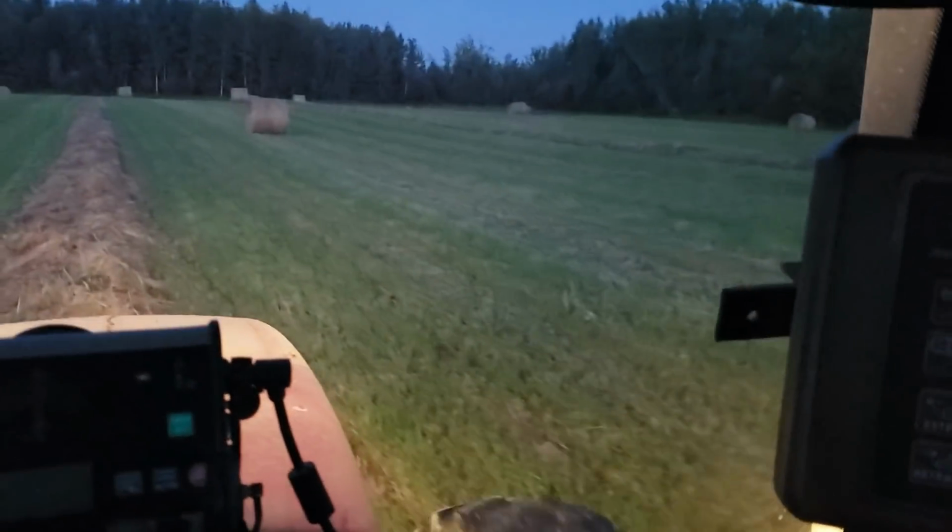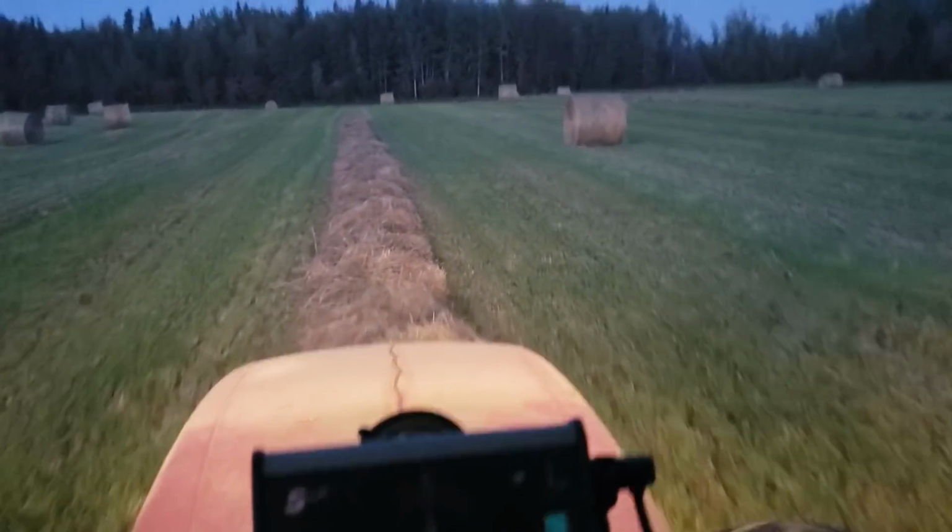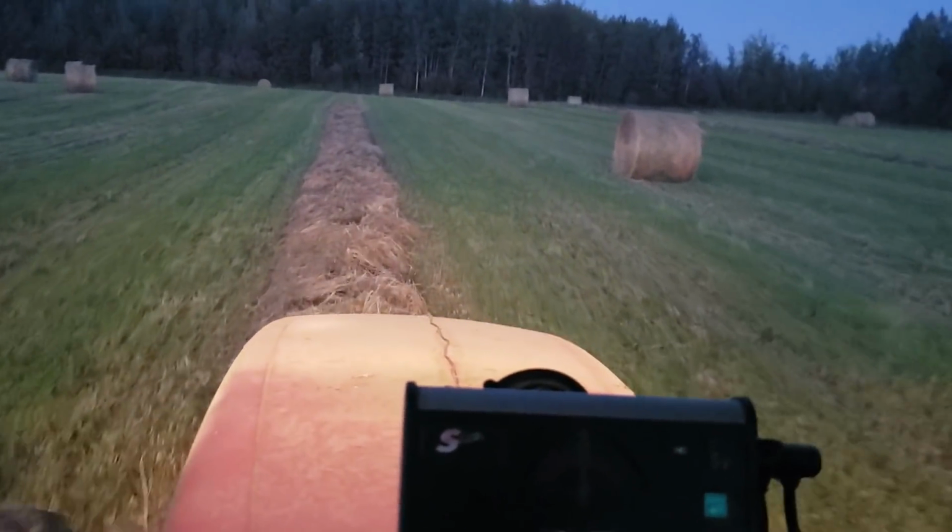Well, it's 10 o'clock now, or 9:30, somewhere around there. And this is my last pass here. Actually, my fuel light is on, so it's time for me to quit.